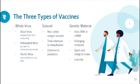Today, through the continued advances of science, we have developed numerous vaccines which have helped to save countless lives and even eliminated whole diseases. All of these vaccines, even the ones in current development to fight against COVID, are of one of three types. Vaccines are based either on whole viruses, subunits, or genetic material.